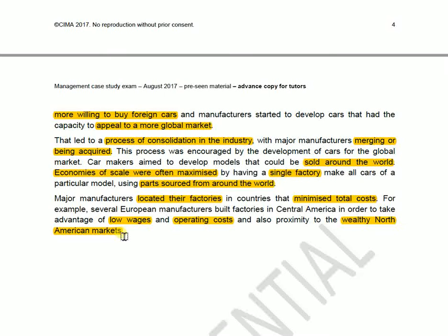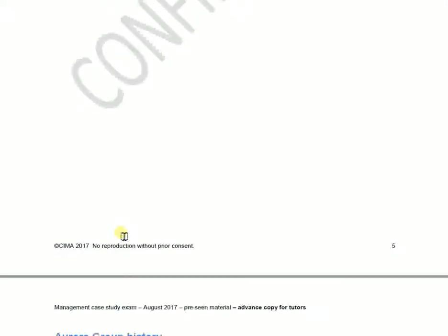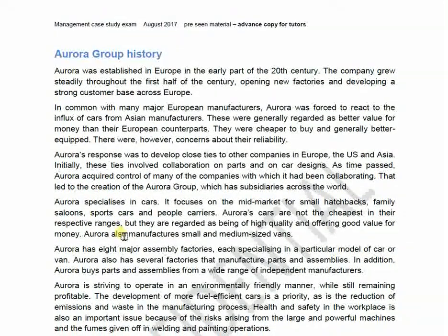Now, so far we haven't come across any details of the company. So there you go. So now let's discuss what we can expect at the exam, the company that we are working for. So many pages are included in the pre-seen covering information about this. So of course let's start our discussion.